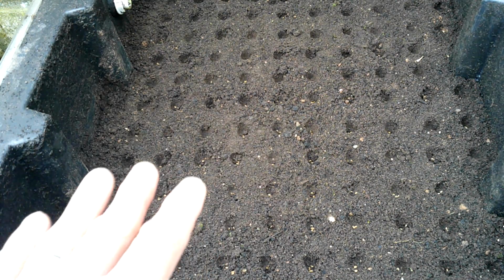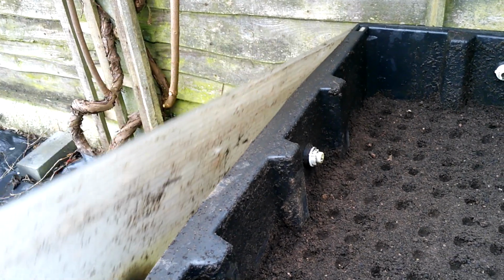So all we need to do now is get the sieved compost, like I say, and just put a bit over each planting station and tamp it down slightly so the seed's making contact. And this compost, by the way, is quite damp. I took the cover off. I have a polycarbonate cover here. I took that off yesterday, and it was a fine drizzle all day, so it is pretty damp. Otherwise, I would have wet it before I made these holes.